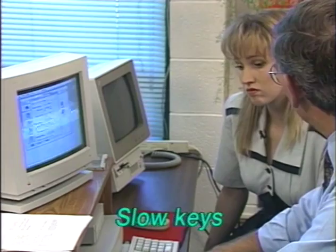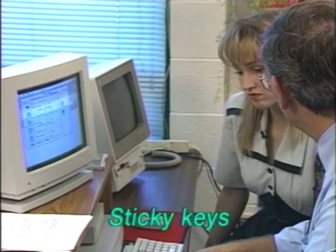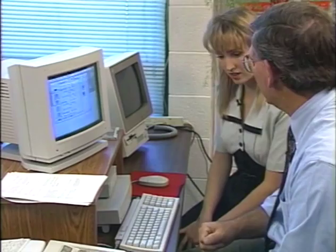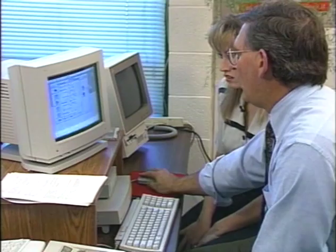Sticky Keys would allow you to hit two keys simultaneously. So if you have someone who is using a keyboard with only one finger, they could hit Shift and then a T, and it would do an uppercase T. That's what Sticky Keys does. I'm going to turn the Slow Keys on, and then I'll show you how to use that in just a minute, okay?